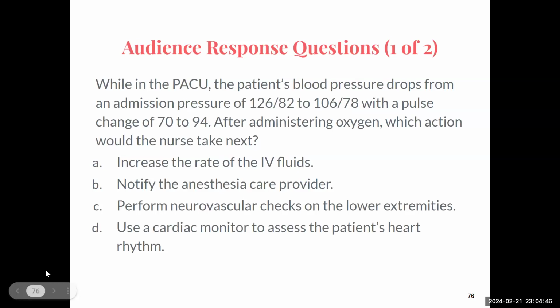And then while in the PACU, the patient's blood pressure drops. When they started, it was 126/82, and now it's 106/78, which is a decrease. But also there's now a pulse change that went from 70 up to 94. And so that's indicative of some things potentially. It sounds like we're giving oxygen first. And so after we put some oxygen on, which action would the nurse take next?